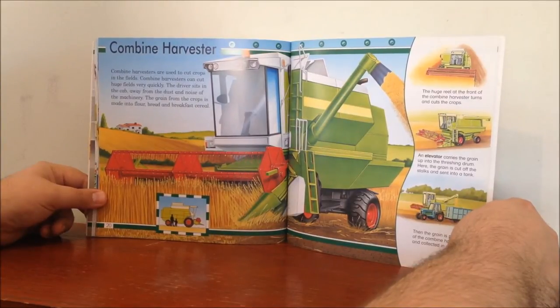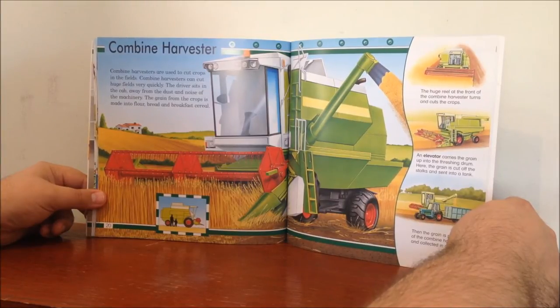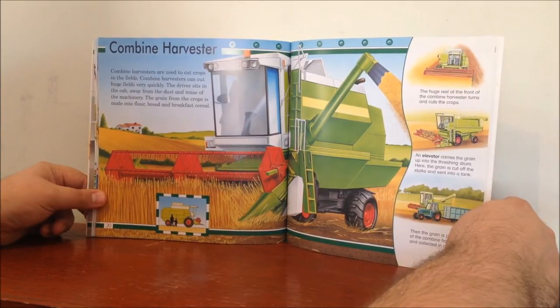Combine harvester. Combine harvesters are used to cut crops in the fields. Combine harvesters can cut huge fields very quickly. The driver sits in the cab, away from the dust and noise of the machinery. The grain from the crops is made into flour, bread, and breakfast cereal.